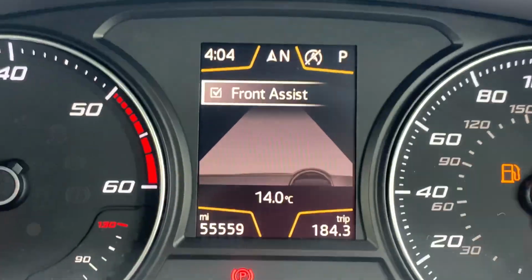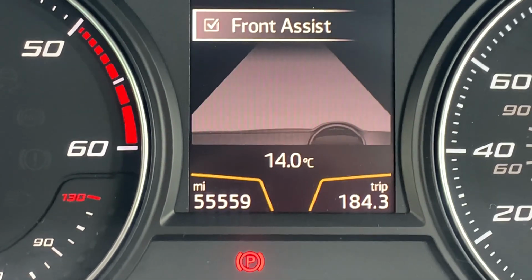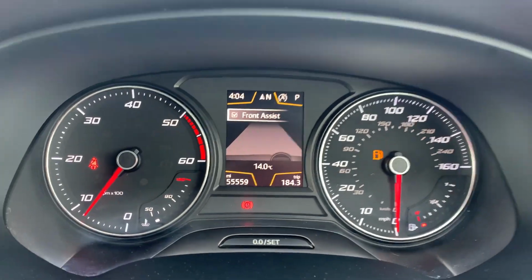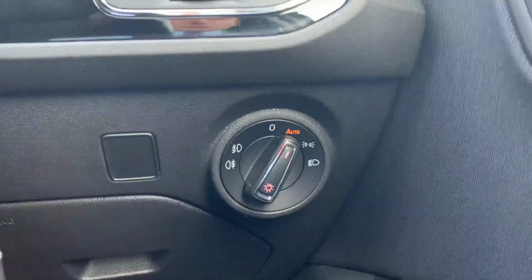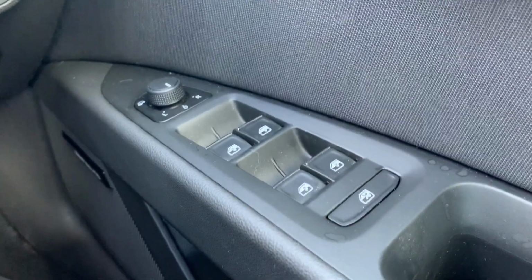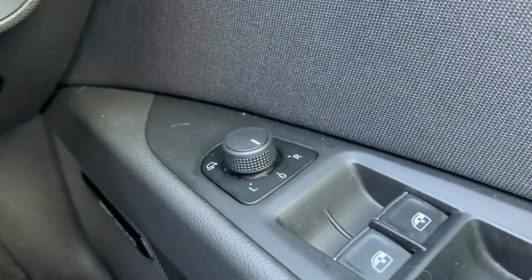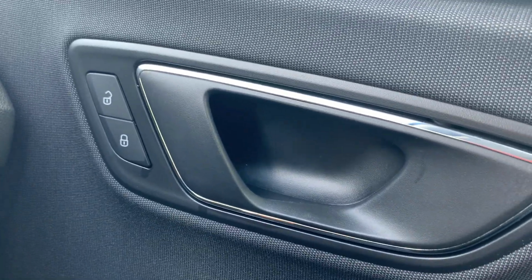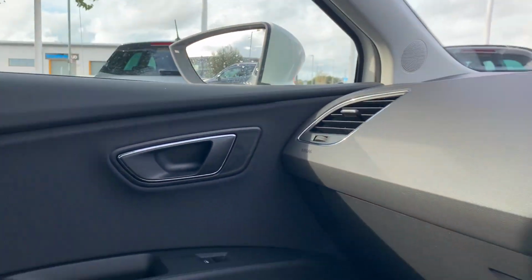While I'm on the speedometer, show you that this car is set on 55,559 miles. To the right of the steering wheel, you've got your lights dial. On the driver's door card, you've got your windows, electrically adjustable mirrors, and your child locks. This car does have ambient lighting along that line of the door card on each side.